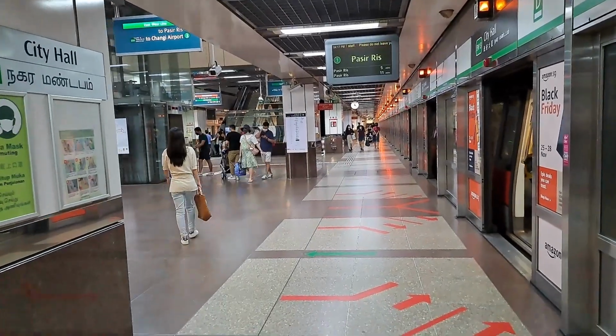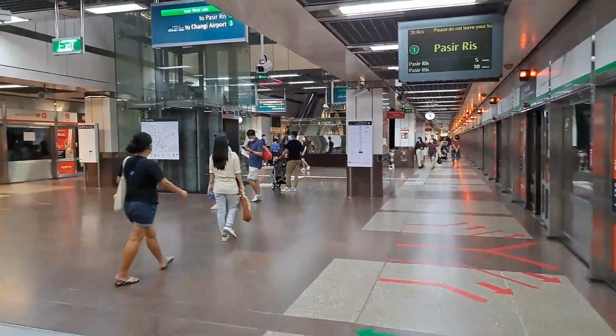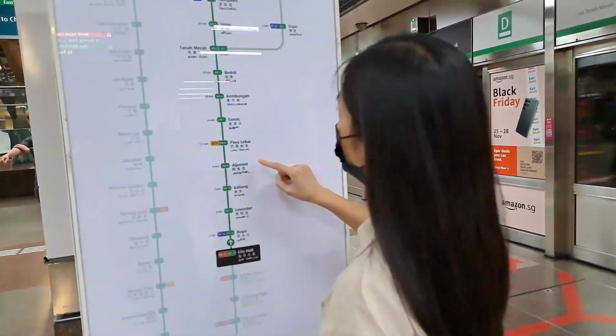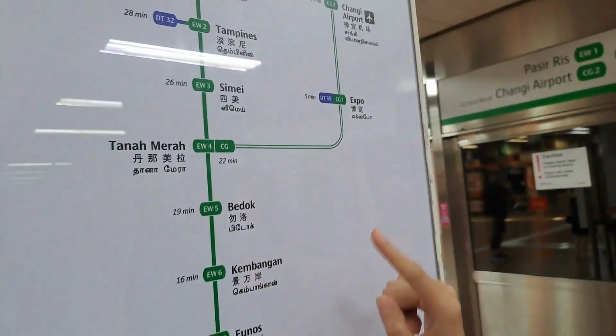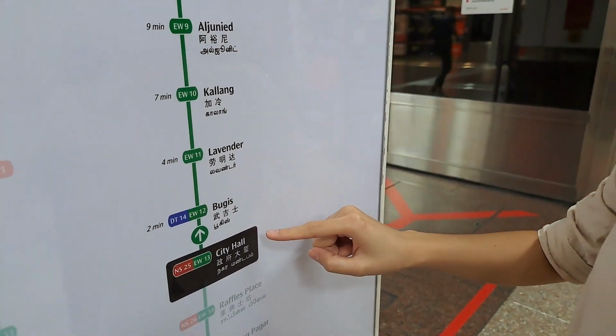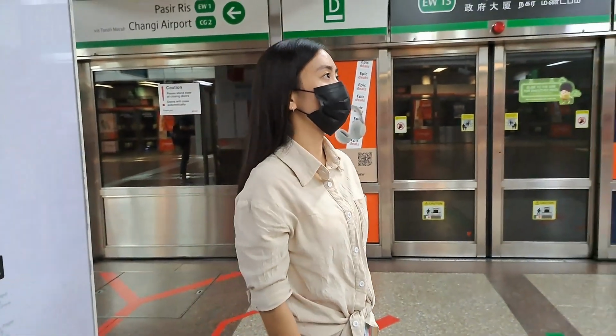Yes, train schedule never missed. They also have this timetable where it will show you how many minutes your travel time is from one station to another. It really helps to plan your schedule, especially when you are late.